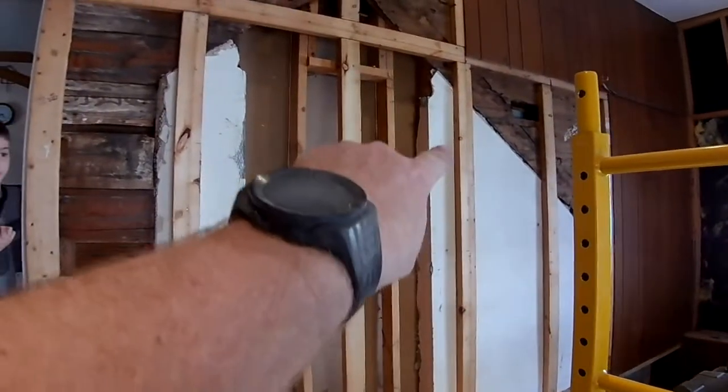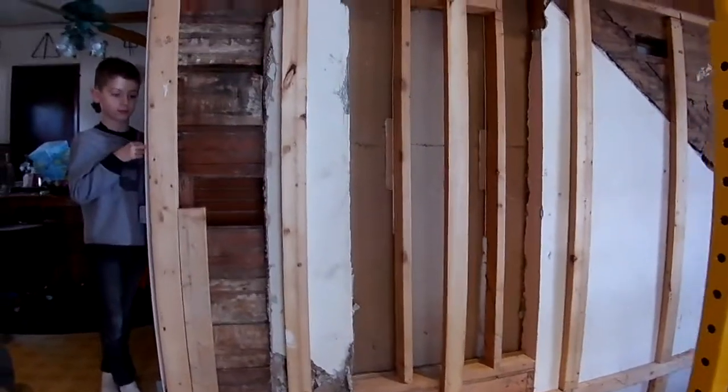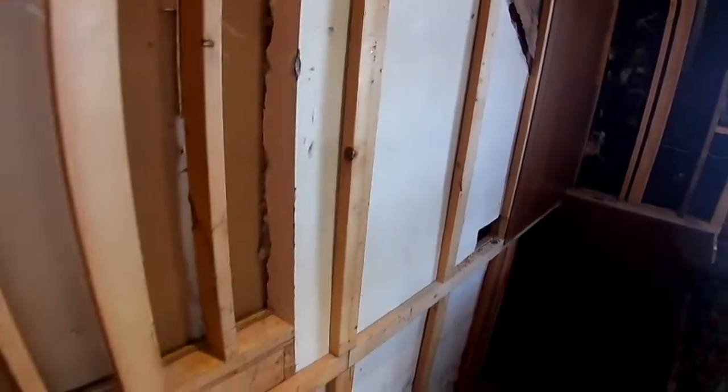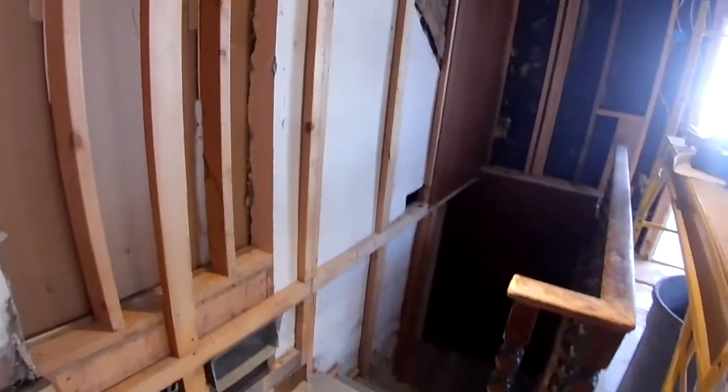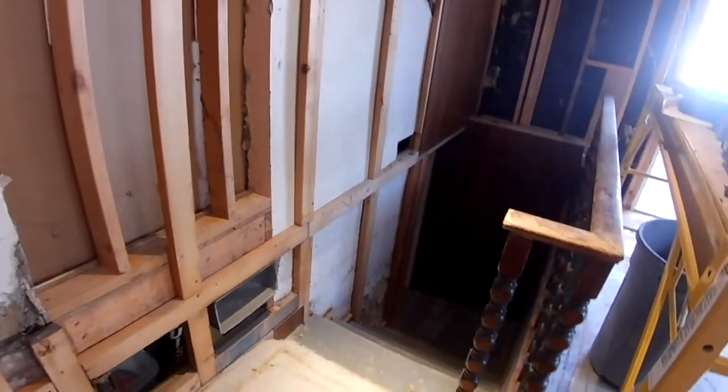All right. So as you see, we got quite a surprise over here. You can see where the old roof line went. The back door was here. So we're gonna take everything back to the original studs. So this is all gonna come off. We're gonna get it all back to the original studs. And then we probably have to do a little furring on them to get them back out in plane or in line with these down here on the stairs.